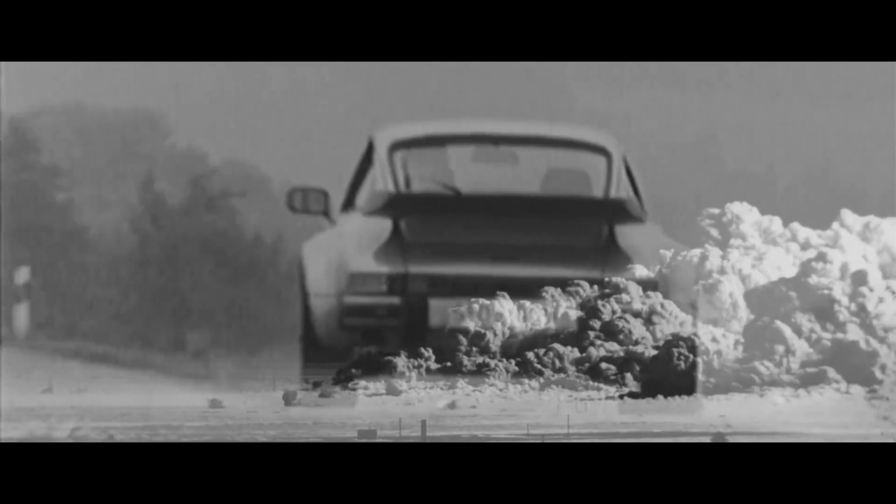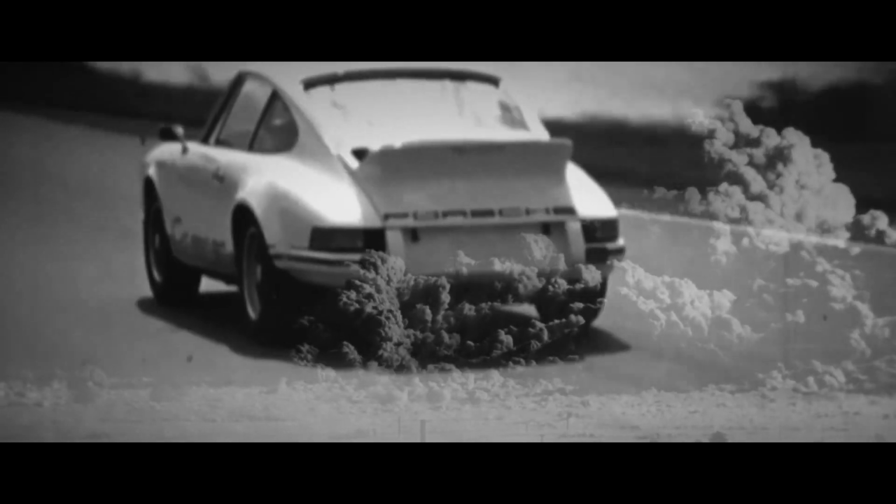War. War never changes. Ferrari waged war on the circuit to reap rewards on the road. Porsche built an empire from its constant refinement of a single idea. And McLaren, it's shaping a few cars into a road-going superpower.